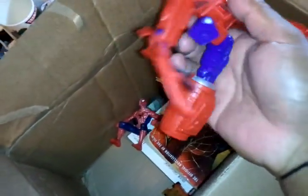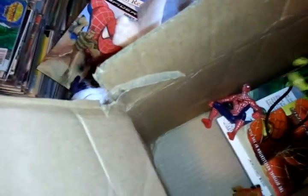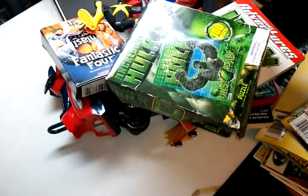Got a Fantastic Four trading card game. Spidey Transformer, but it's missing one leg. Cyclops. Spider-Man 2 book. Spidey figure. I think it's a Human Torch diecast. A Spidey case. Hulk book. And Hulk puzzle. All that was $6.